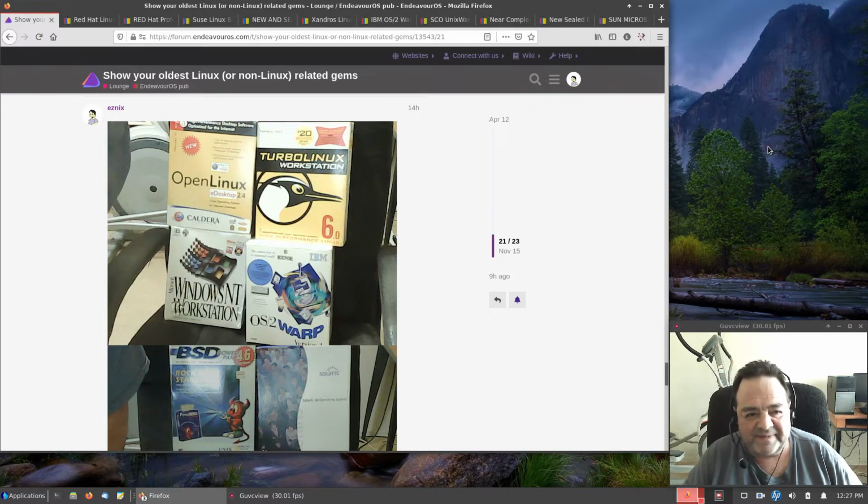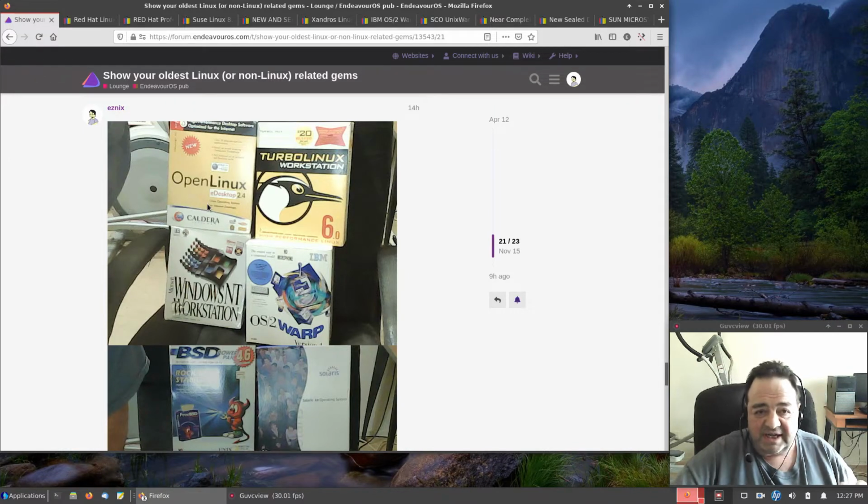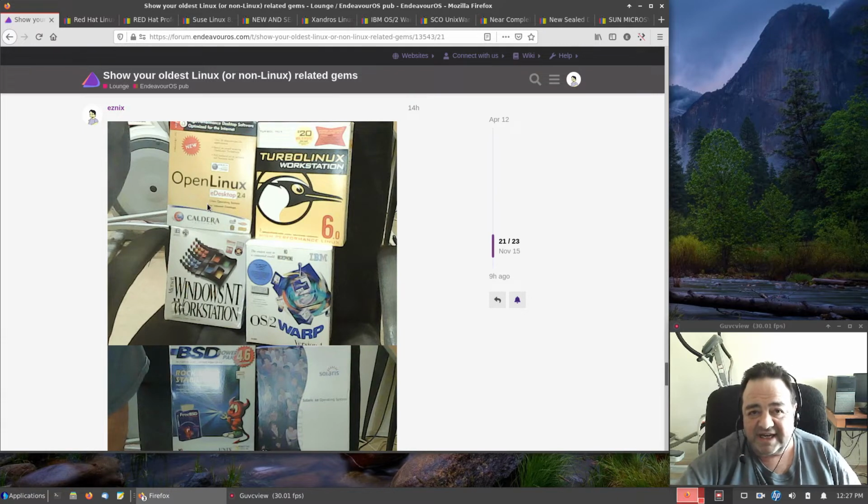Now, I think I collected 4 pictures of 4 sets of boxed operating systems. Most of these, I'll go over them, but most of them are complete with everything that came in the box sold retail. OpenLinux eDesktop was put out by Caldera. It was my first really successful attempt at installing and using day-to-day a Linux operating system. This was around 2000, maybe 99, but I think 2000.